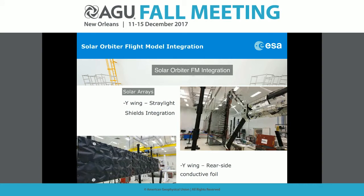Okay, we have solar arrays that are not quite as super special as the ones of Solar Probe, but nevertheless they're quite neat. The technology is inherited from the Mercury Bepi-Colombo mission, but they've been custom tailored to our needs. You can see here we added stray light shields to make sure that the yokes of the solar arrays don't reflect any stray light into the aperture of the sensitive heliospheric imager that Russ and colleagues are building at NREL, or have built at NREL.